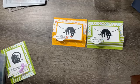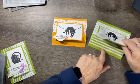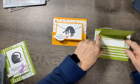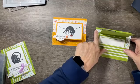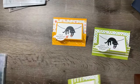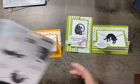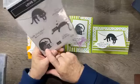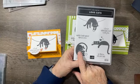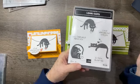And since it takes basically a 6x6 piece, because if you're going to put it on the outside and here, you'll cut it down to 5.5 by 5.5 and get your margins there. So that's a really good thing. And then here it is made with one of the other cats. I used this cat right here. And then, of course, this cat, so that you can see those.